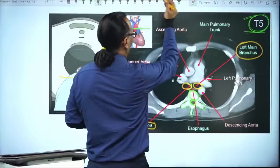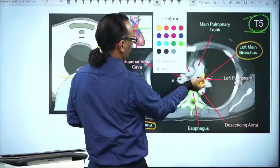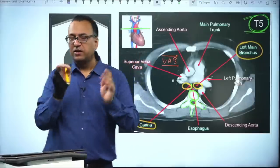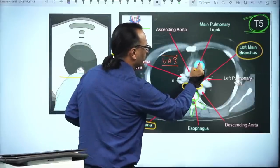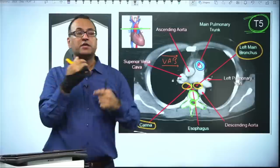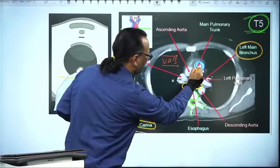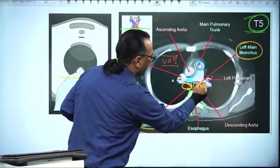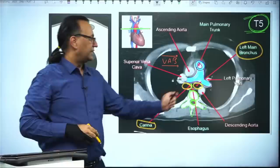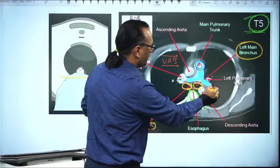See, this is the left side. Let us choose some color now. It is an artery, but with deoxygenated blood. So the pulmonary artery coming from the right ventricle, sending blood to the lung, is bifurcating now. What is the name of these vessels? This is the right pulmonary artery and left pulmonary artery. So this is the pulmonary trunk bifurcating into two. This is the right side, this is the left side. So right pulmonary artery, left pulmonary artery.